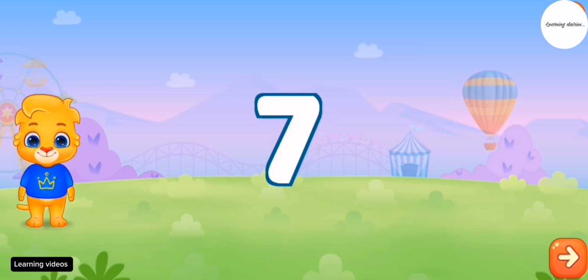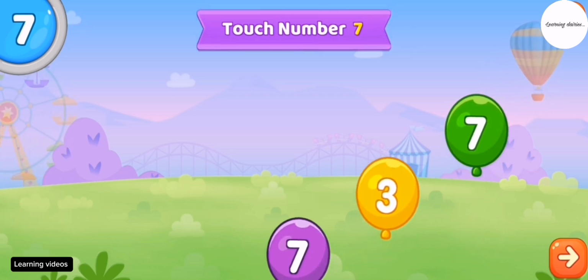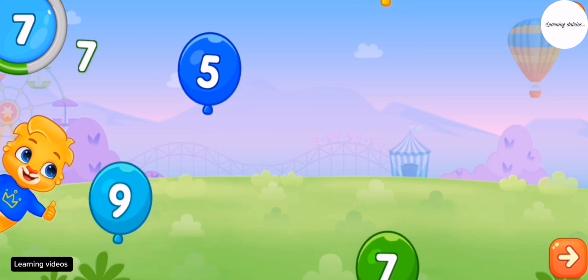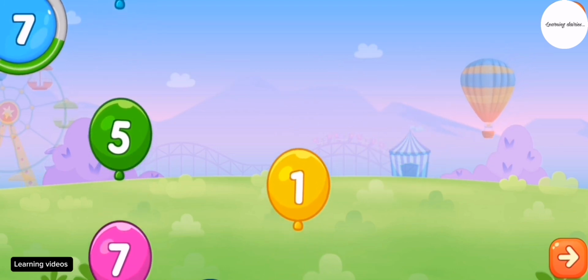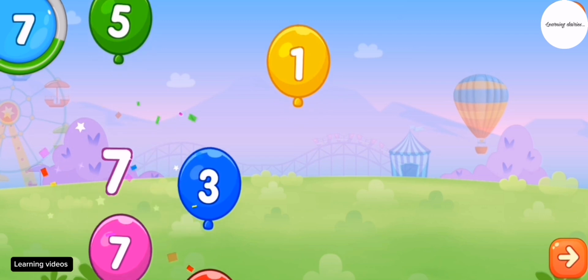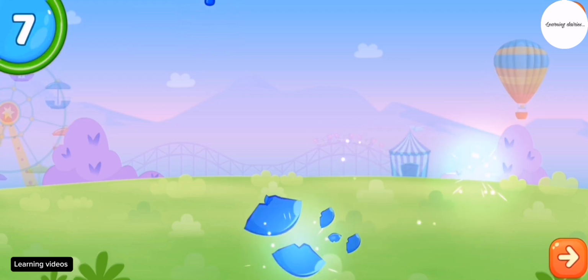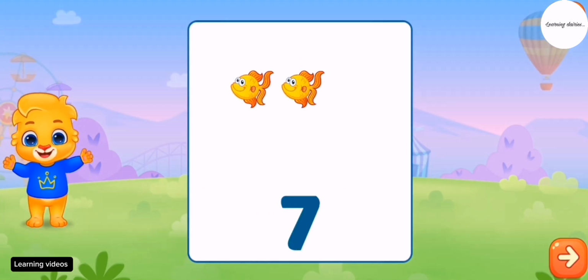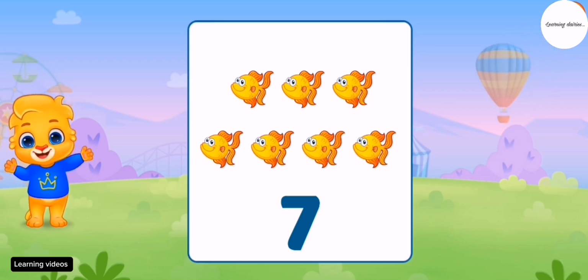Seven. Touch number seven. One, two, three, four, five, six, seven. Seven.